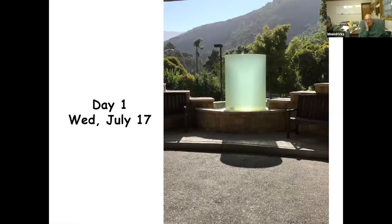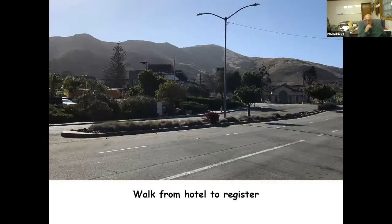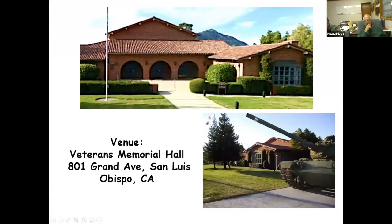When I got there, this was the scene out of the front door of the hotel. It was a really neat fountain. And just from being in Ohio, since it's so flat here, seeing these mountains was a really nice treat. When I was walking down to the venue to register, seeing this mountainside was really neat. This was the venue, the Veterans Memorial Hall in San Luis Obispo. Looks kind of small, but it's actually a pretty big place.